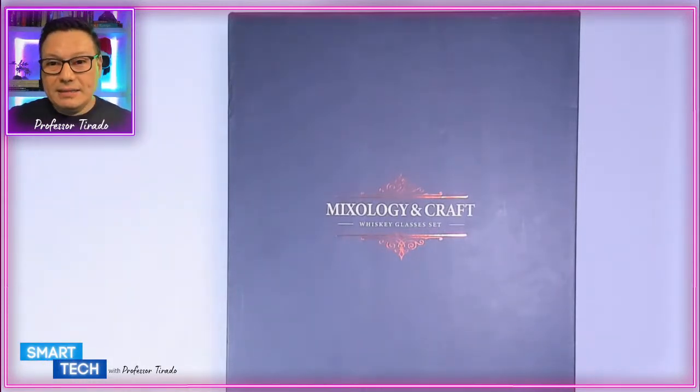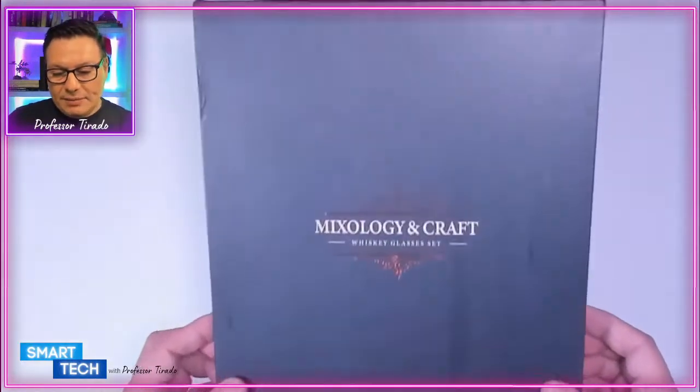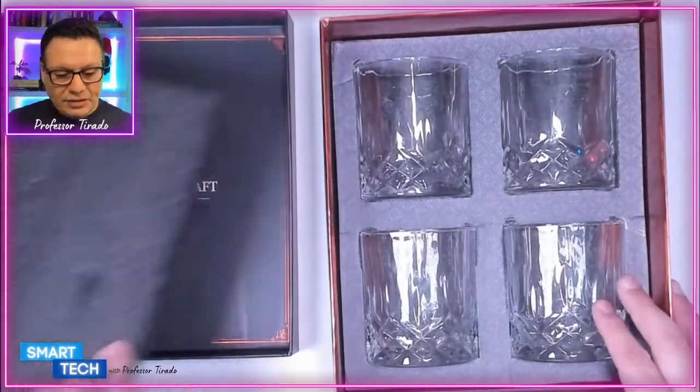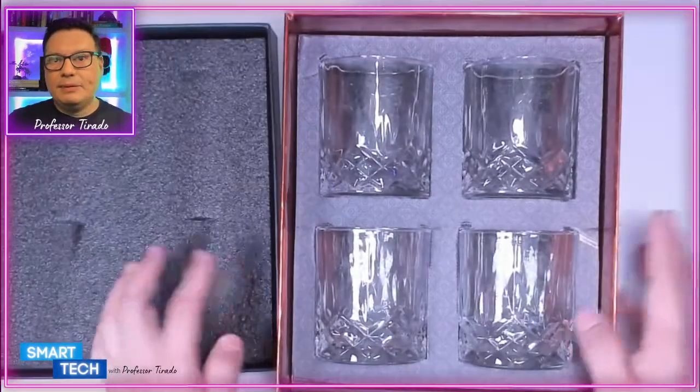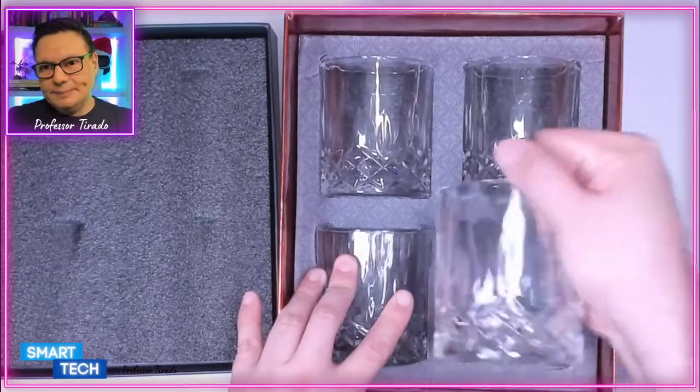So let's unbox this together. It's a great box. So if you wanted to give this as a gift, you could just gift wrap it. Again, it's by Mixology and Craft. So let's take a look at these. I know they're just glasses, but still, some people like this type of stuff. So it has over 100 ratings, 5 stars.